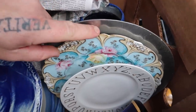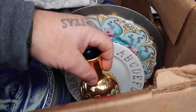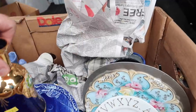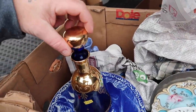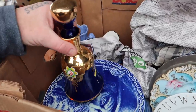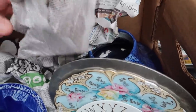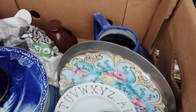Oh, there's the decanter. Get the alphabet plate. Oh, look at that. That's gorgeous. That's got a stopper, should be wrapped up. Yep, it's sitting right here. And then there are little glasses to go with it too. That's amazing. All right. Put that down in.